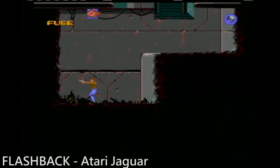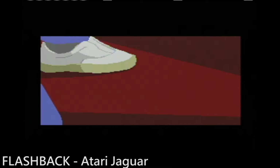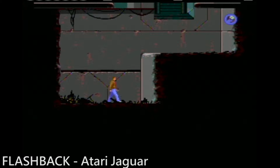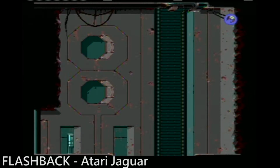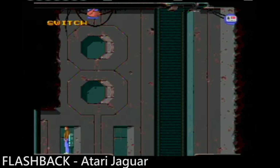Another one of these backwards tricks for the Atari Jaguar. And when you're playing Flashback with the Jaguar controller, it gets tedious really fast. You expect the Jaguar version of Flashback to have better graphics because it's 64-bit. I don't see anything that's 48 bits more. Do you? So the graphics haven't changed one bit.